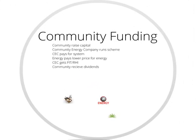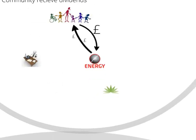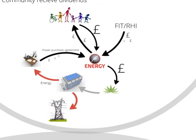Community funding is one of the newest and most exciting ways to fund projects. The community raise funding by buying shares or debentures in a community energy company. This company pays for the system, which is installed to provide energy for either single or multiple clients. The clients pay for this energy under a power purchase agreement. The community energy company receives the feed-in tariff or renewable heat incentive payments, as well as energy payments from the client. It uses this income to pay dividends to the community after taking a small administrative and operation maintenance cost.